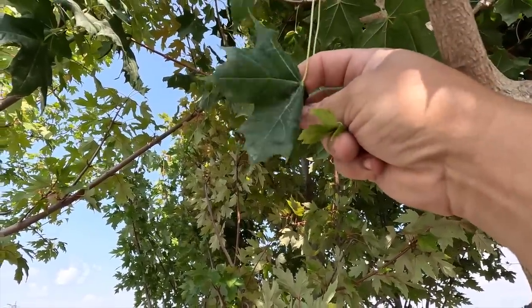Isn't that amazing? So the Pacific Sunset variety is a hybrid between an Acer truncatum, which is a type of purple blow maple or shantung maple native to northern China, and the Acer platanoides. Is that how you say it? It's a Norway maple, kind of combining some of the best traits.